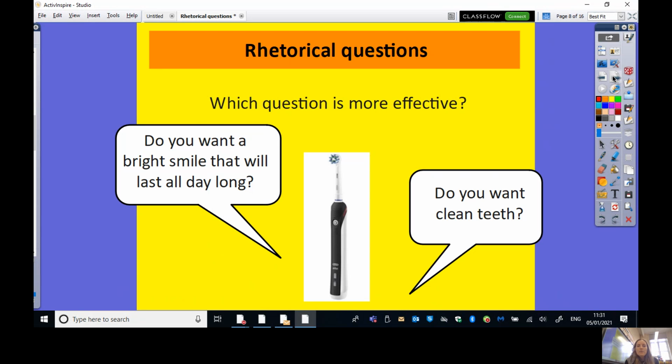Do you want a bright smile that will last all day long? Or do you want clean teeth? Which one do you think is better? You might have said, as I did, that this one is better. Do you want a bright smile that will last all day long? Because I could use clean. They both mean the same thing, that I could clean my teeth. However, that bright makes me think of a really beautiful white smile, okay? So it's that really beautiful noun phrase, a bright smile, that emphasizes the rhetorical question.